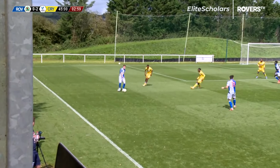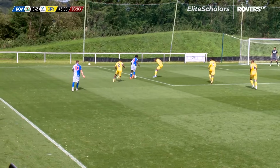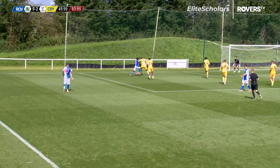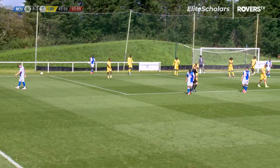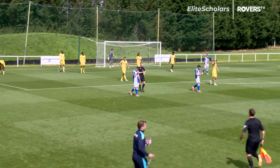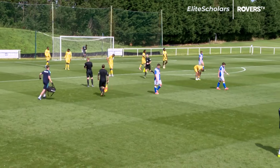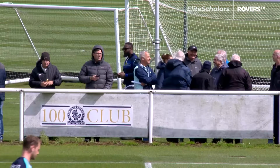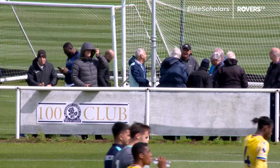Another couple of step overs. There's Biniek. Mufumbi. Touch is just about good enough. Can he win Rovers a corner? No, there's not going to be the time. Referee blows his whistle in the first half that has been Palace's from a pretty early stage. Half time here at the Rovers Academy. Rovers under 21s nil, Crystal Palace under 21s 2.